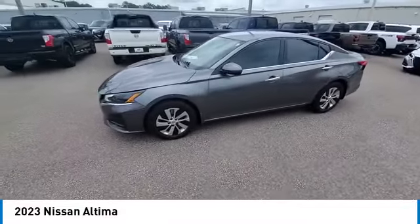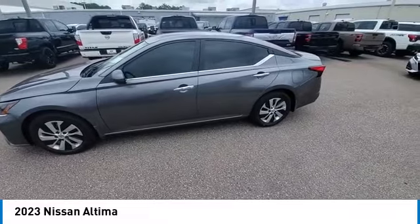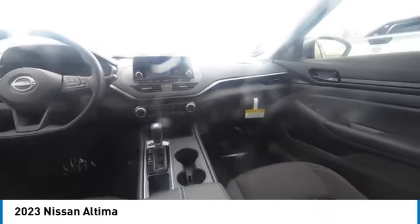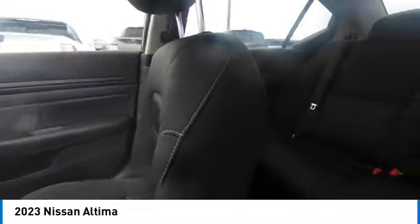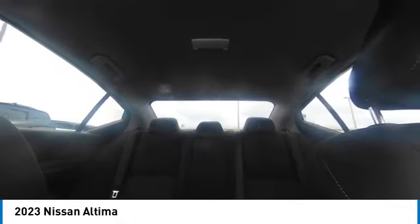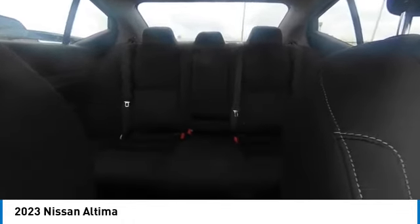This vehicle has less than 100 miles. Here are some of this vehicle's great options: electronic stability control, brake assist, traction control, remote keyless entry, speed control, four-wheel disc brakes, steel wheels, variable speed intermittent wipers, rear window defroster.